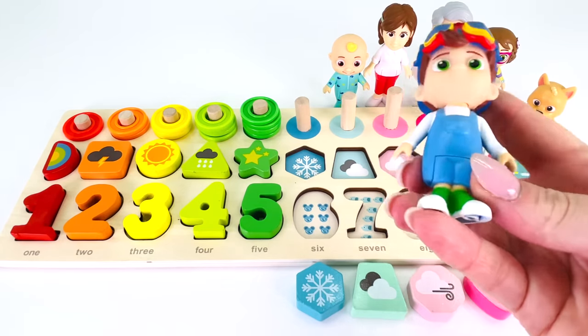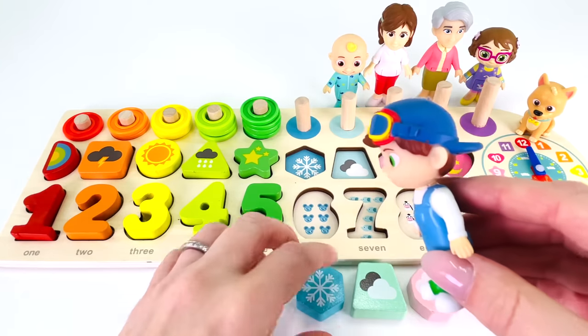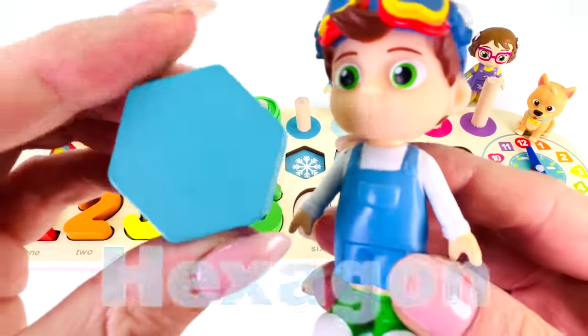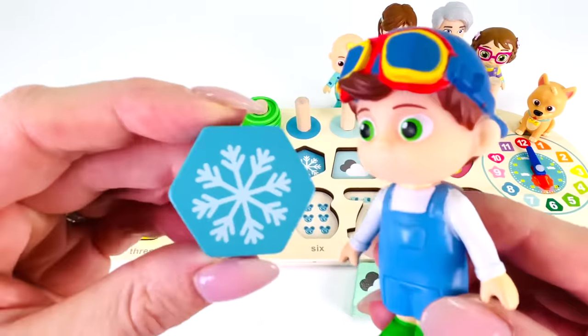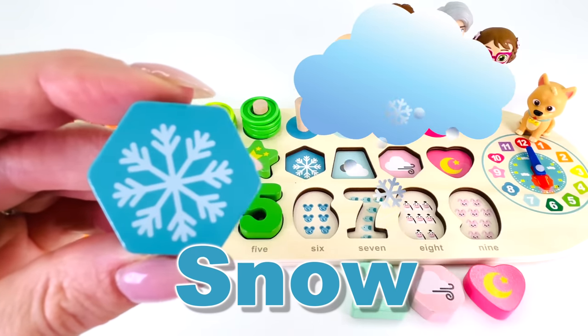Hi, Tom Tom. Hi. What shape do you have? I have this shape right here. Can you tell me what it is? It's a hexagon. That's right, Tom Tom. It's a hexagon. And what weather pattern is on the other side? It's snow. That's right. It's snow.